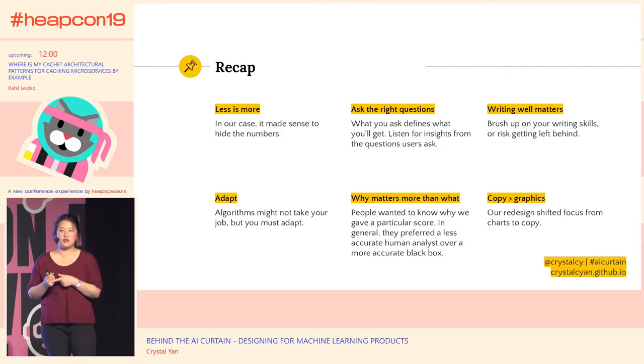In our case specifically, when we were dealing with a predictive analytics product, it made sense to not show every single number. Two, it really matters a lot to ask the right questions. And so when you're doing user research, don't just ask the question you want the answer to. You have to word the question creatively so people feel comfortable answering it honestly, and you get the qualitative data you need to make a good decision.